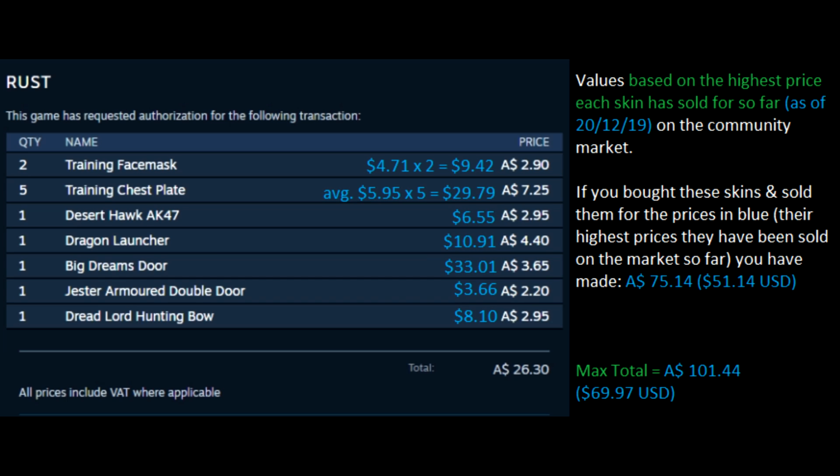One Desert AK, that was $6.55. Dragon Launcher, $10.91. Big Dreams Door, a few went for above $30, so the highest was $33.01. Just an Armored Double Door, $3.66, and the Dread Lord Hunting Bow, $8.10. So the total of last week's cart was $26.30, and the max you could have sold all of that stuff for was $101.44 Australian, which is $69.97 USD.